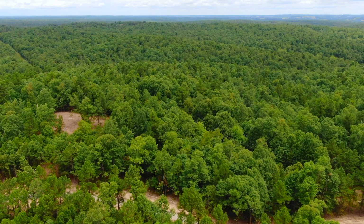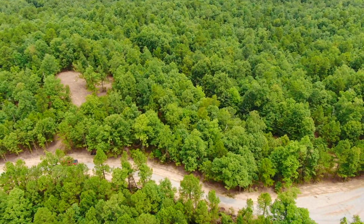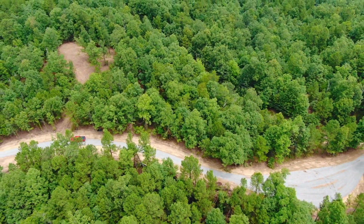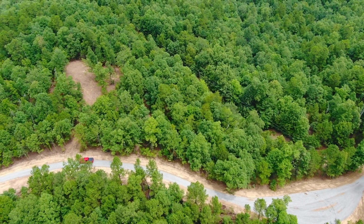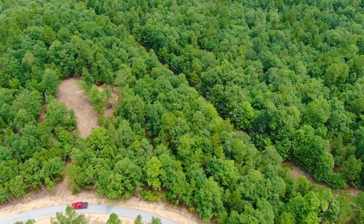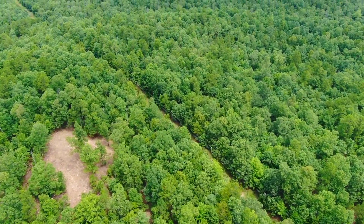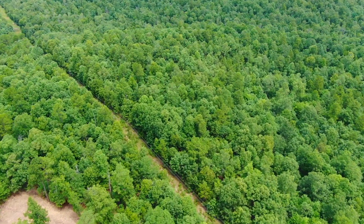Okay, so we're looking northerly at the property. That is the power line. It angles right across, so you definitely do have access to power, including, I'm sure, a couple actual poles on the property. So all the power company would have to do essentially is put a transformer and a meter base on there and you'd be good to go. Okay, gonna fly northerly here.